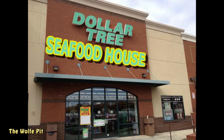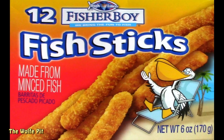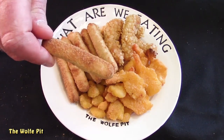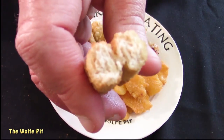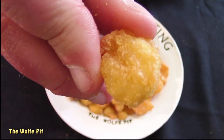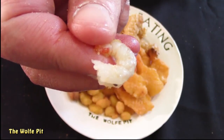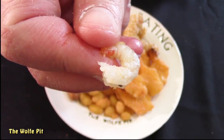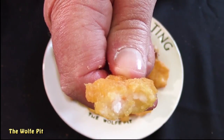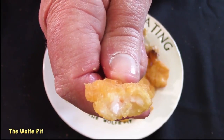The Dollar Tree Seafood House provided us with a $4 seafood platter that had fish sticks, butterfly shrimp, popcorn shrimp, and shrimp tempura. The fish sticks had a good flavor, but too much filler, too much breading, and very little fish. The popcorn shrimp were very bland, but they were real shrimp, and not a formed shrimp slurry concoction. The butterfly shrimp were pretty greasy, but again, it was real shrimp and they were fairly tasty.